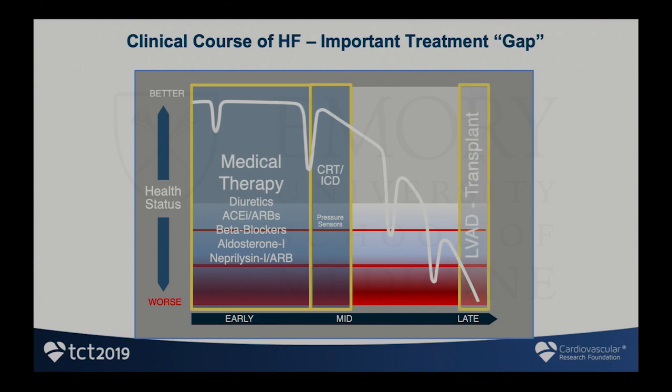But in the middle is an unfortunate period where the patient continues to dwindle. Their life can be quite miserable. And so we're looking in that space to see if there is a therapy that we can implement in order to increase the amount of time before they need the VAD or transplant, or if we're able to get this right, eliminate the need for the VAD or transplant totally.